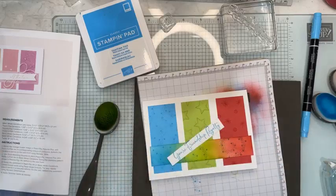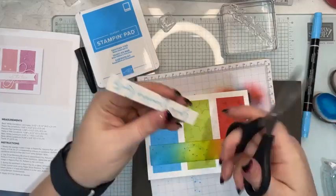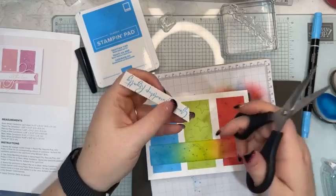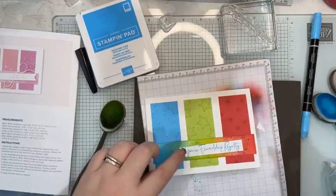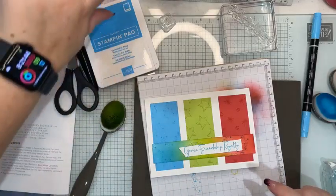Now this, I'm just going to get some scissors. I'm not very good at cutting a flag, and I don't think I've left enough room for a flag or a banner. So I'm just going to go like that instead, because I can cut that, because I don't think I had enough room there for a flag.